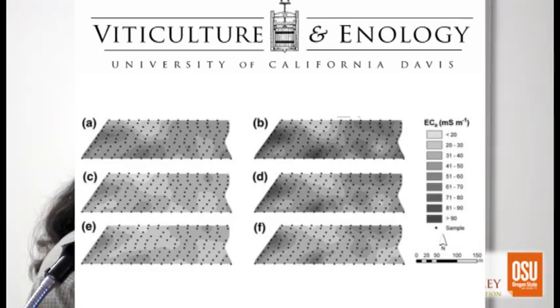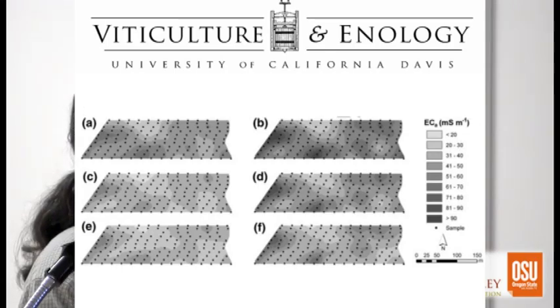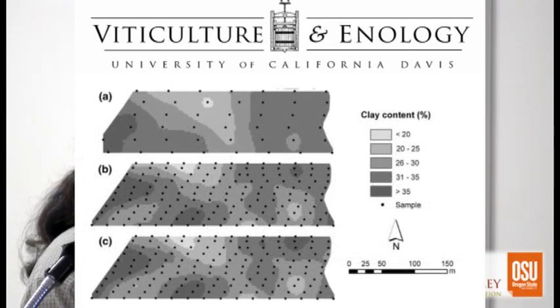And what we do is we map that out, and what I want you to take notice of here: A, B, C, D, E, F are different times of the season, when water contents of the soil, this is spring, where water content is high, and these are getting down to fall where water content is quite low in the inner row areas. This is a map of the vineyard, and these dots are where we took core samples to look at soils. But these maps show the electrical conductivity from the EM38.